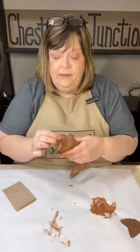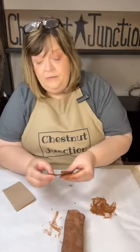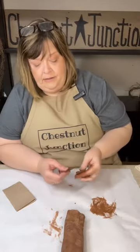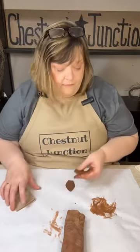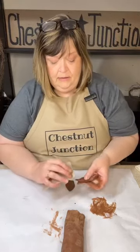Let's brush some of the extra dust off of there. And then we've got our two little reindeer ears, and I did those with the felt. And I'm not sure, a light sand on these will work.